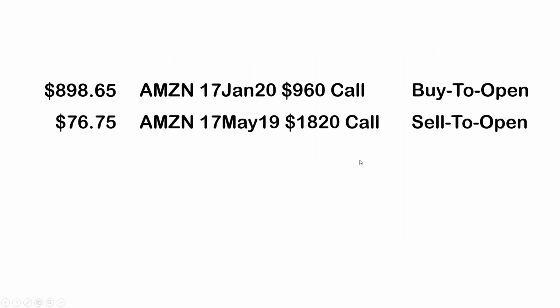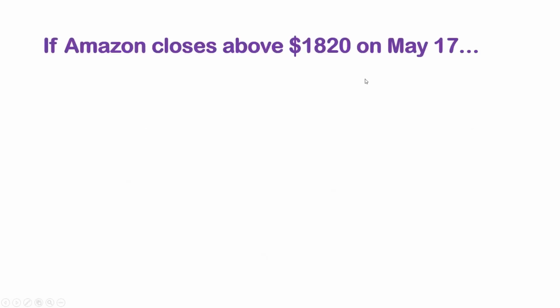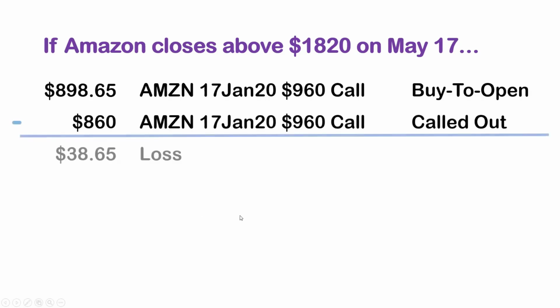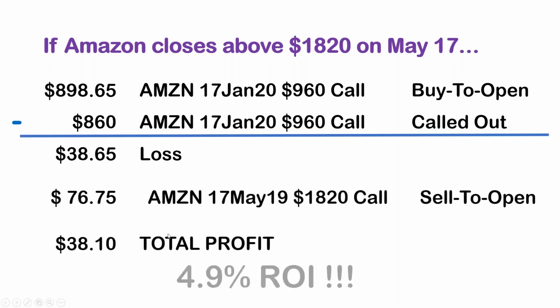So we buy that back month option, and then we sell that front month premium. We get that instant dividend again, but now it's on a much smaller cost basis. So what happens if we go up? If we go up, we make the spread, 860. So that's a little bit of a loss. However, we made that premium up front. And so we actually walk away with still 4.9% ROI, a little bit better than before.